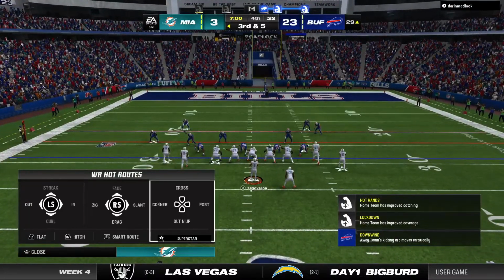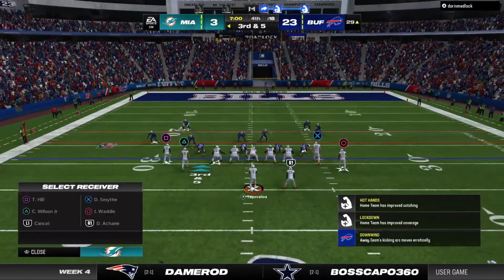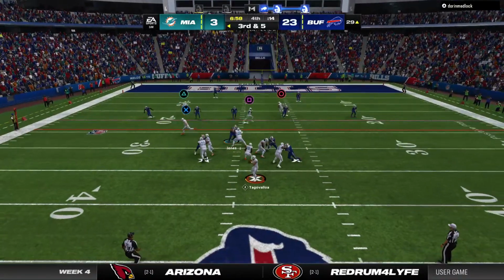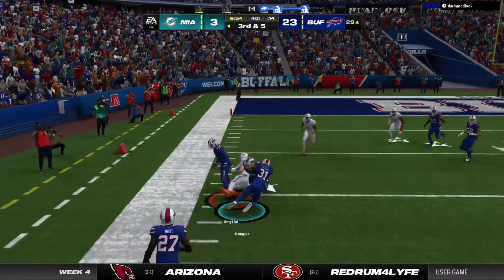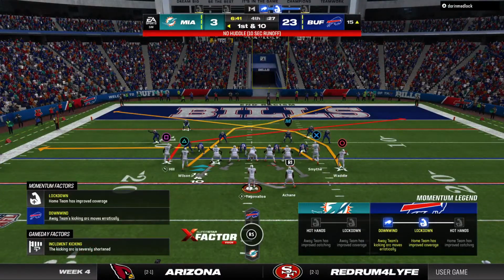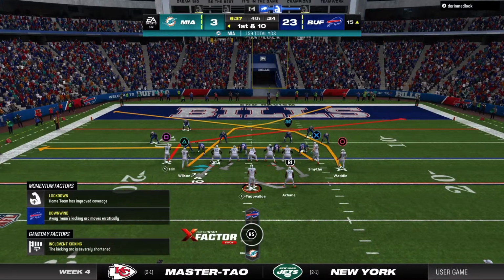The Dolphins on 3rd down. They've converted just 2 for 6 thus far. This will be 3rd and 5. They fake the handoff. Now Tua. A short throw there. That's to Smythe, the tight end. And he is going to have the Dolphins 1st down as they're able to get the 3rd down conversion. A gain of 14. 1st down, Miami.